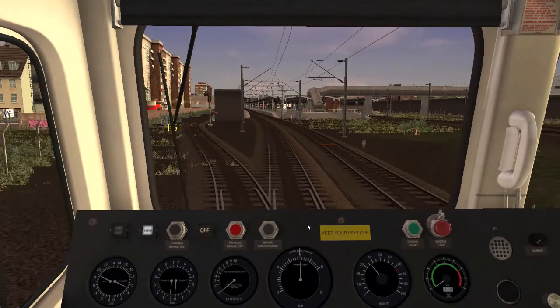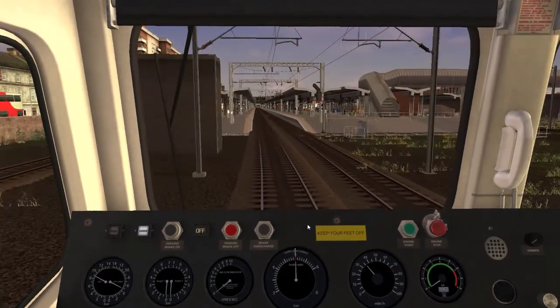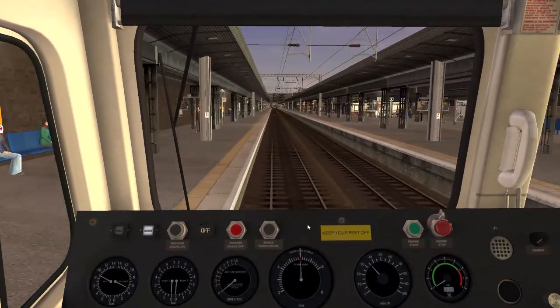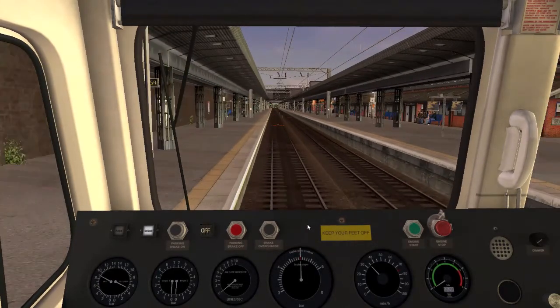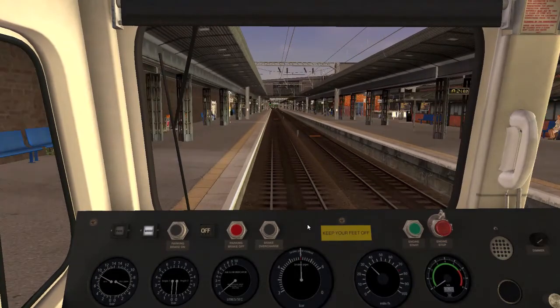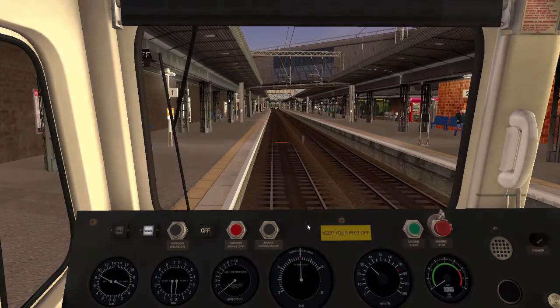This is Marsden Station, the county city. City is a town. I know, it's in the manual. The county place of Marsdenshire. It's a fairly sizable station with 6 platforms.